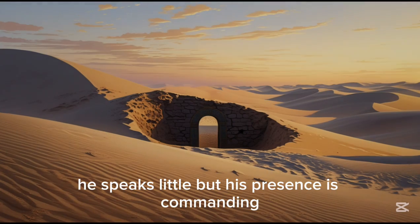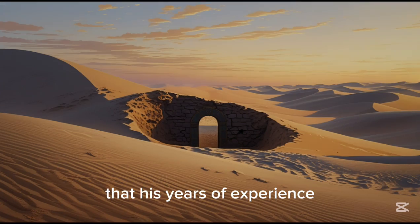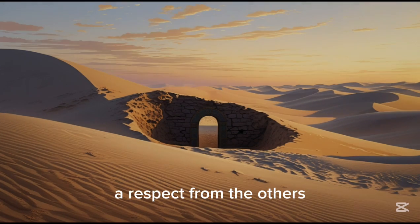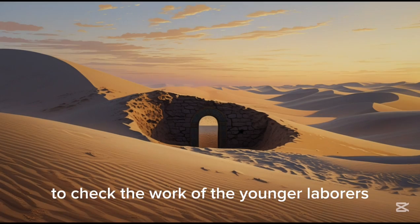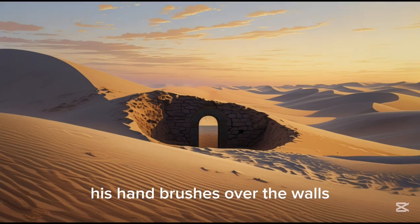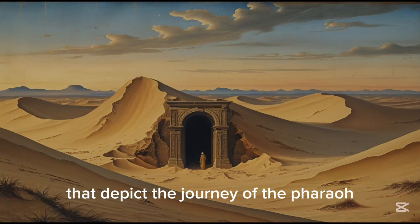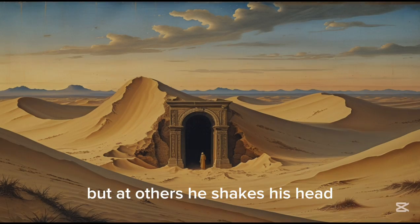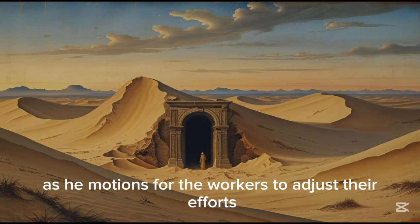He speaks little, but his presence is commanding. It's clear that his years of experience have earned him a sense of authority, a respect from the others. He moves with purpose, stopping occasionally to check the work of the younger laborers. His hand brushes over the walls, tracing the intricate carvings that depict the journey of the pharaoh. He nods approvingly at some, but at others he shakes his head, a quiet grunt escaping his lips as he motions for the workers to adjust their efforts.